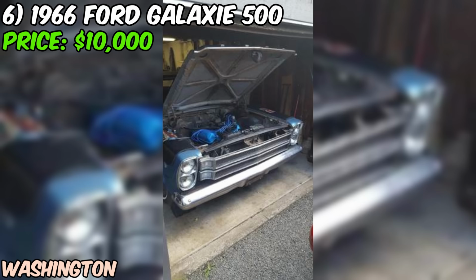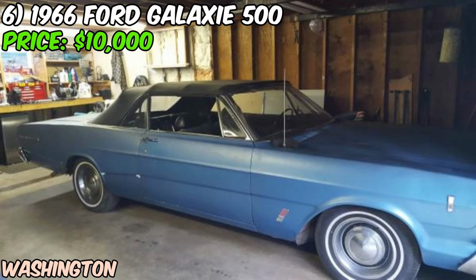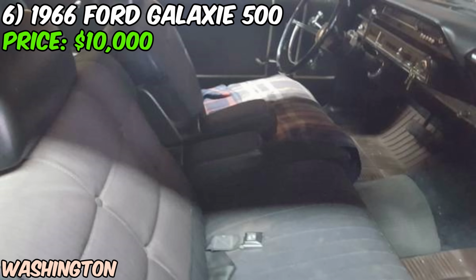This Galaxie is packing a 390 V8 under the hood, which is a solid power plant for these big cruisers. It's got that classic 60s convertible style that just screams summer nights and drive-in movies. The odometer shows 140,000 miles, but given its age and condition, that's probably not the whole story.